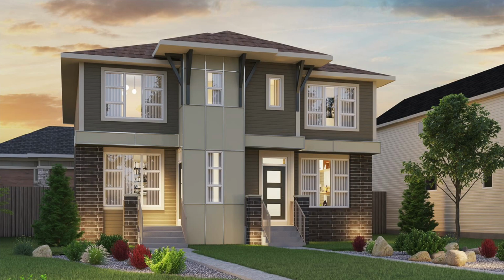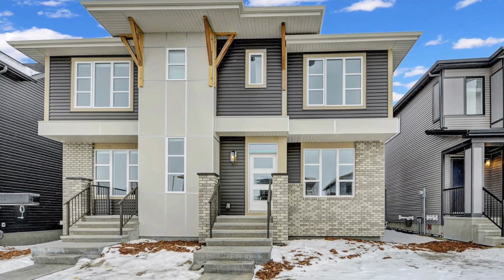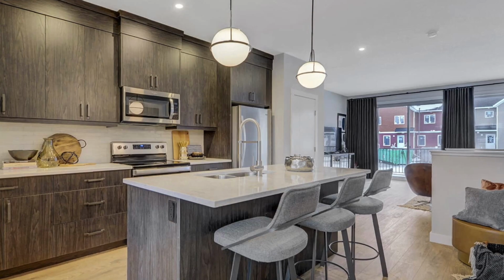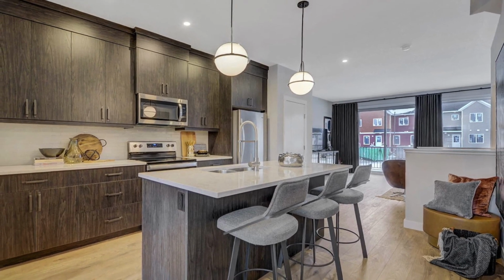And also in Chinook Gate, we've got Brookfield Residential building these duplexes, and they've got some good size ones ranging anywhere from 1,476 square feet all the way up to almost 1,700 square feet. And they do range anywhere from a 2-bedroom to 4-bedroom models. So we've got quite the range of what's available from Brookfield Residential here in Chinook Gate. Definitely something to take a look at.